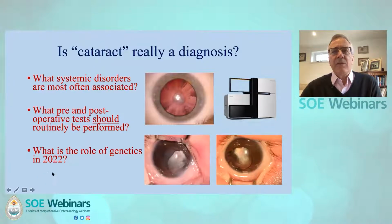So, is cataract really a diagnosis? My response to this, of course, is no. And I'm going to talk today about what systemic disorders are most often associated, what pre- and post-operative tests should routinely be performed, and what is the role of genetics and genetic testing in 2022. And the bottom two images here illustrate how important and how helpful genetic testing can be.